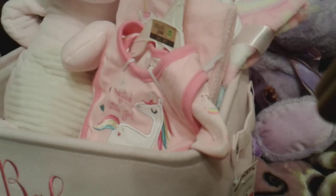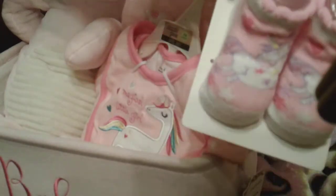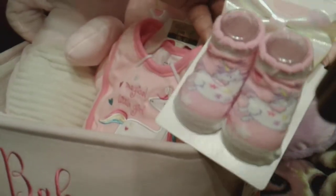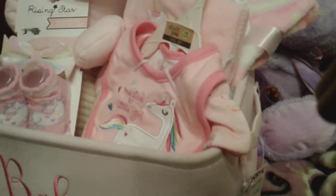I got this here, and this is the headband and socks by Rising Star. This came from Ross. And it has the booty low socks with the unicorns on it with the matching headband. And the unicorn is going to hold that.